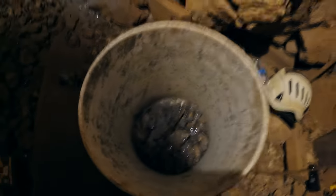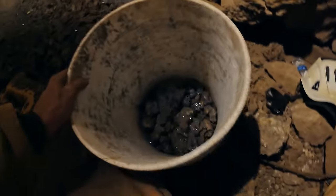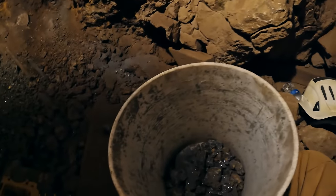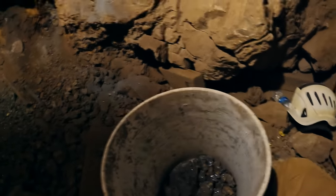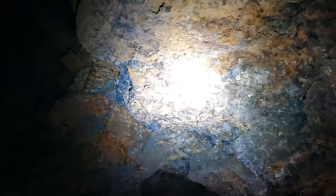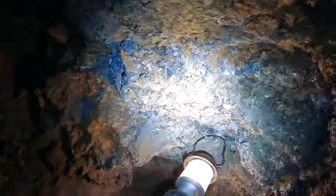This is what we have so far. You can see maybe at the light. It is very glittery and very nice. Some really good stuff left in there. I want to take out this whole wall tonight. From there, look at that. Awesome pieces.